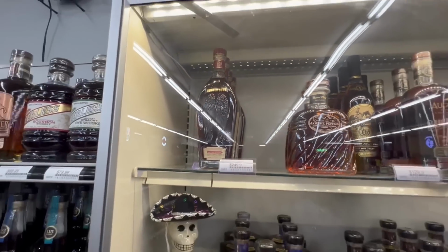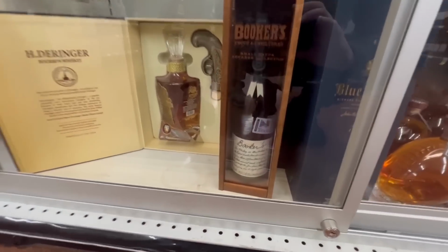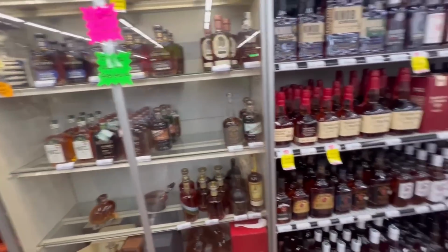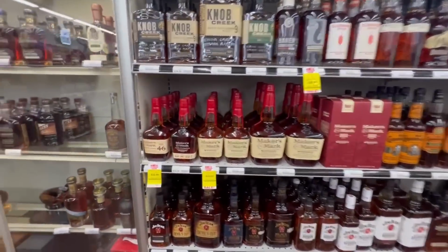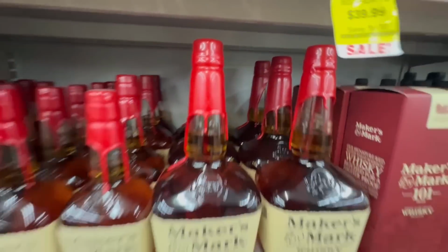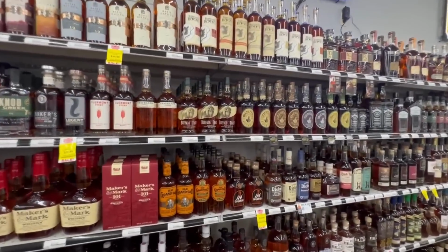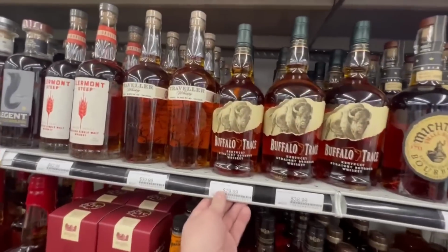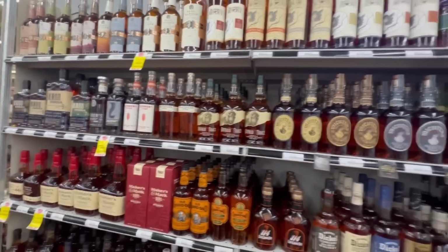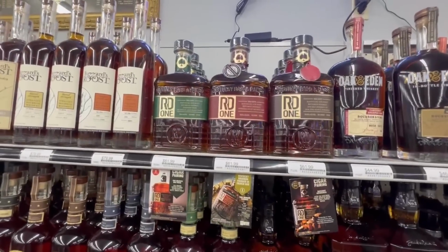But $250 for that Angel's Envy cask strength. There's some Bookers down here, that is the Springfield batch, so anybody looking for that bottle. Some nice ones, not like slam dunks that I'm seeing. It's a cool looking one back there, but no slam dunks. Some Buffalo Trace. I mean, $29 for a regular Buffalo Trace, $36 for the next size up. This is a really nice store. Some RD1 there, also probably the cheapest we've seen the RD1 down here.